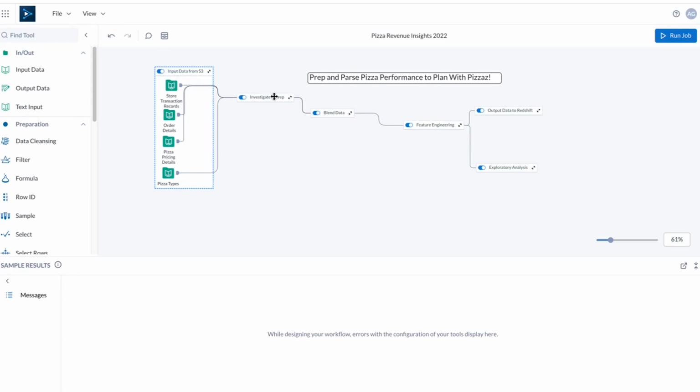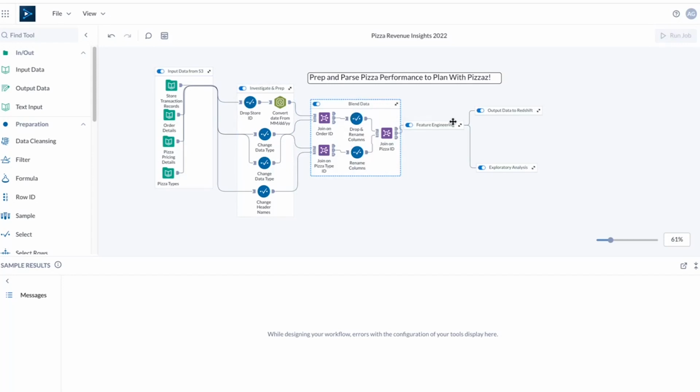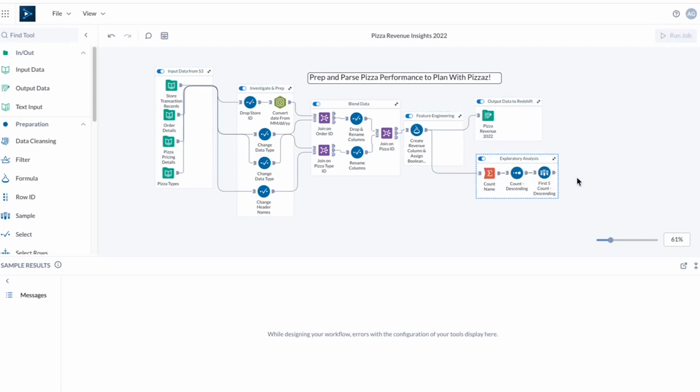So we input our data. It looks like the analyst then did some investigation, preparation, any parsing that needed to be done. They blended the data sets together. They created a feature or two to optimize the data set for more downstream activities, such as building a machine learning model, or in this case, Auto Insights. We output the data to Redshift, and then it looks like they did some additional exploratory analysis on their own.